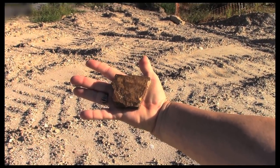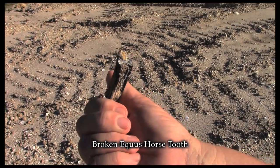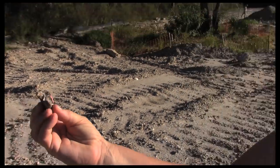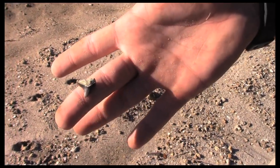Awesome. And I heard there's a horse somewhere. And a partial horse tooth. I've got some of these at home, but the horses don't want to give them up. It's a bull shark tooth. Bull shark. Or dusky.